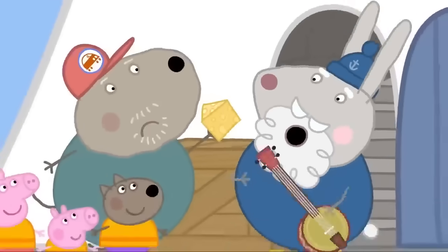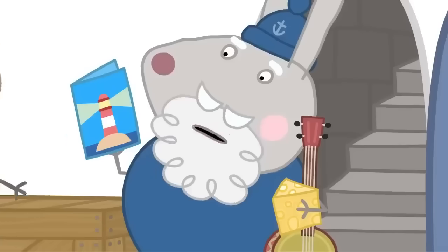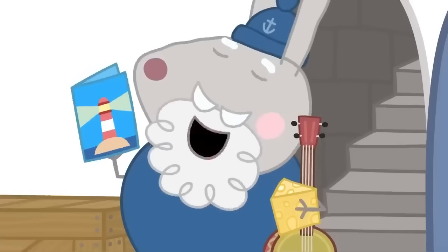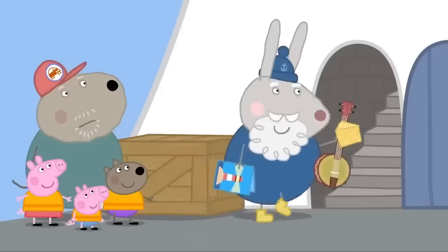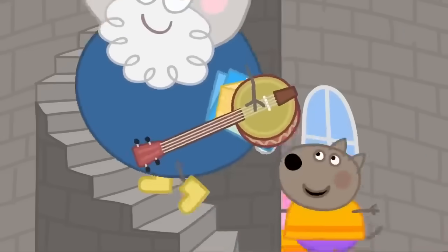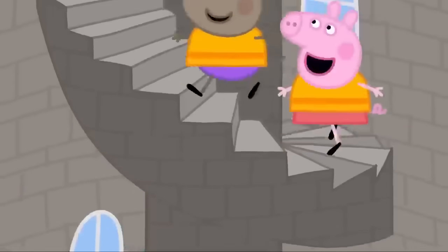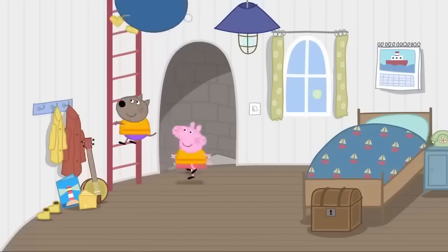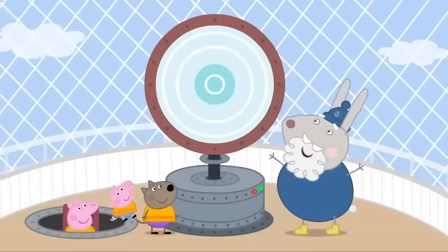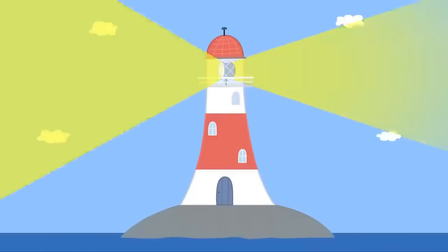Here's your cheese. Oh, I've missed cheese. And a new book. How to run a lighthouse. Oh, that'll come in handy. Why is your house called a lighthouse? I'll show you, Peppa. The staircase goes round and round to the very top of the lighthouse. It's called a lighthouse because it has this big light at the top.